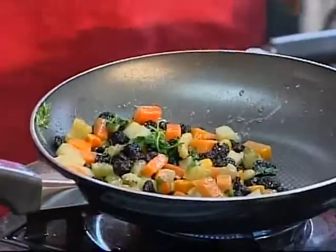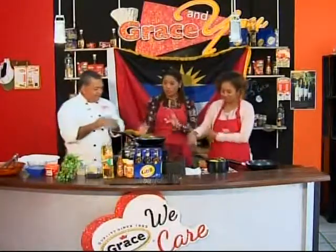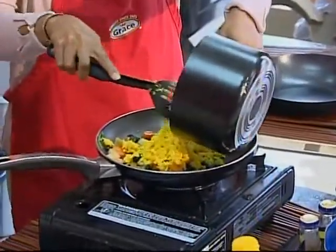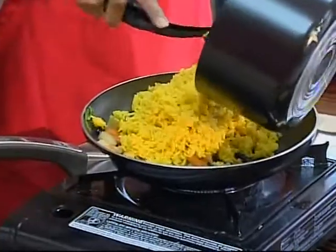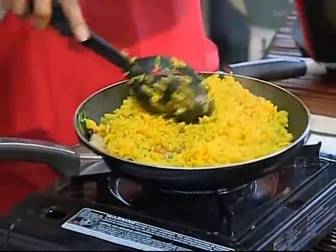Okay, good. So what we can do is add that. Add it to the rice? Yes, you just add it to the rice. See, everything is nice and stir-fried. Do you want to put all the rice in? As much as you want. So this is a spiced-up curry rice, with the raisins.